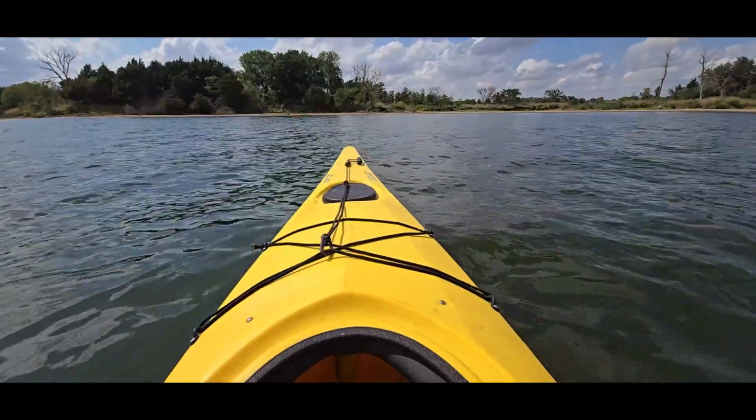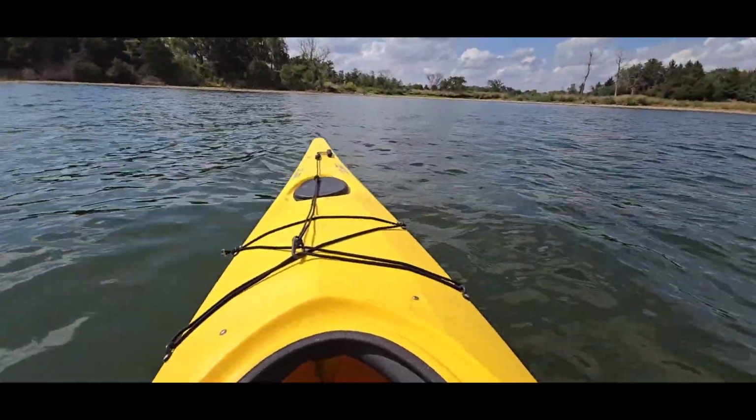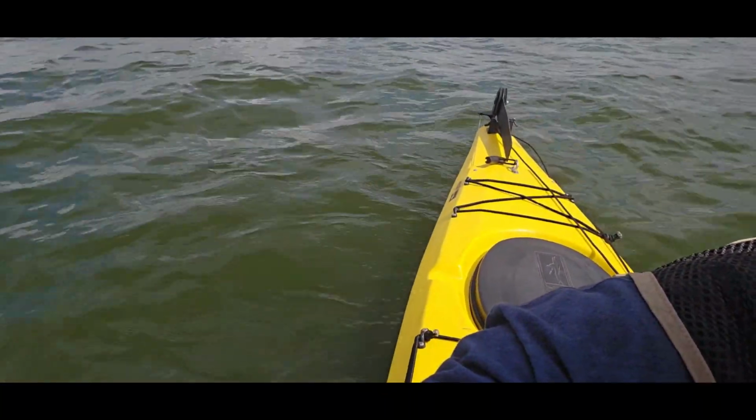Now, she is a 14-footer, so it's the same as my Wilderness Systems, and it also has storage space in the front and in the back. It also has a rudder. Now, I have never in my life used a rudder on a kayak, so that's going to take me some getting used to, but I think it will be a good thing. I don't know. I've never used one, so we'll have to see. But yeah, that's currently what's going on. I'm just vibing here at Fort Cobb State Park.